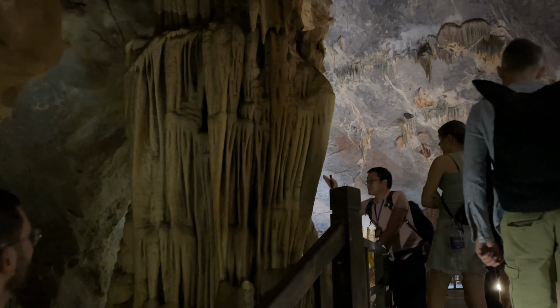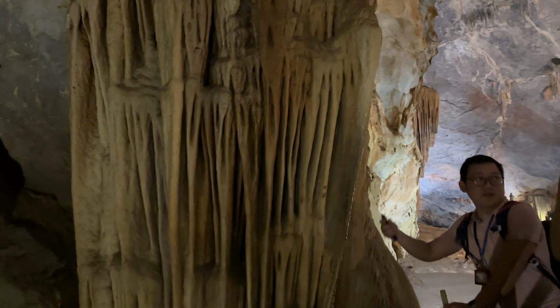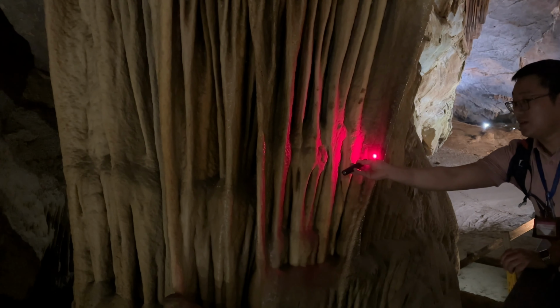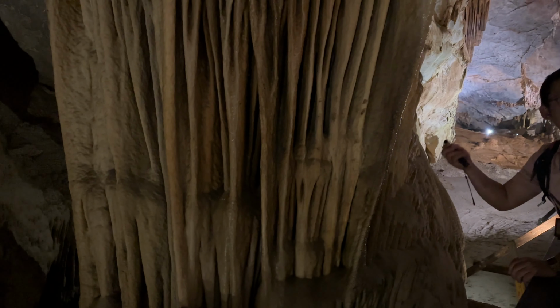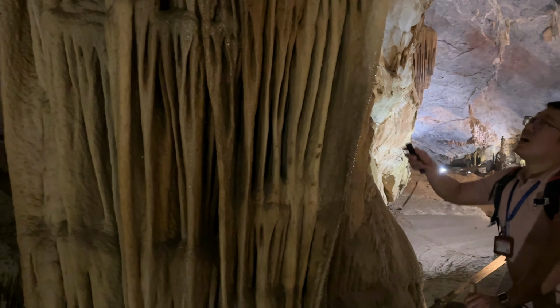And here you can see the water is still wet. Because it's hollow, when we tap it, it can make a sound. And it depends how thick or how thin the stalactite is. It can be a different sound. First they build the top, then the water just follows the side and covers this one.